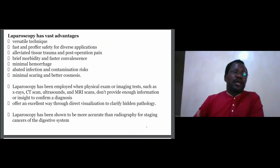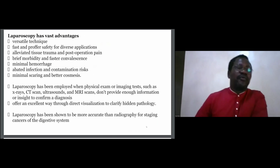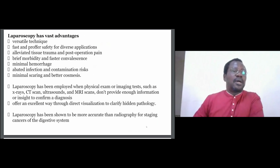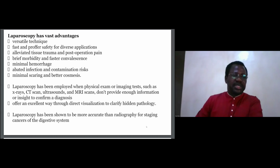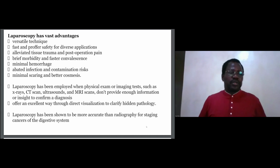So, like I said, laparoscopy has vast advantages. Because of that, we opted to have it as one of the equipment that will help us improve our practice, either institutionally or in our personal expertise. So it's versatile, it means you can do so many things with it. It's very fast and it's safe for diverse applications. It alleviates tissue trauma. So you have minimal tissue trauma, very reduced pain, brief morbidity, quicker recovery, minimal hemorrhage, lower chances of infection and contamination, minimal scars, so better cosmesis.